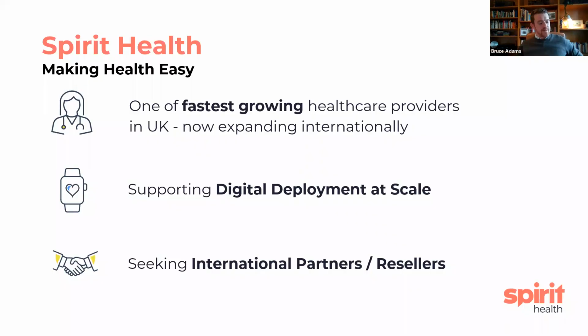So Spirit Health, founded in 2009, based in Leicester in the UK. We're one of the fastest growing healthcare providers in the UK with huge aspirational plans globally. As a team, we genuinely care about patients and people, and we have one goal, which is to make health easy for everyone. So how do we do this?